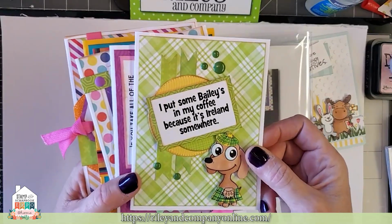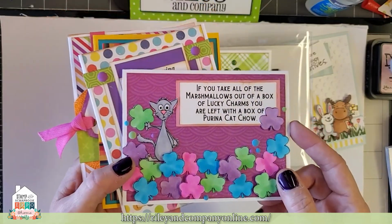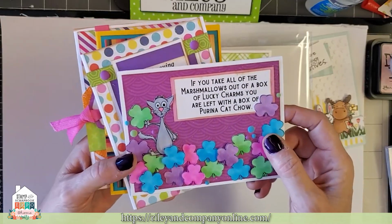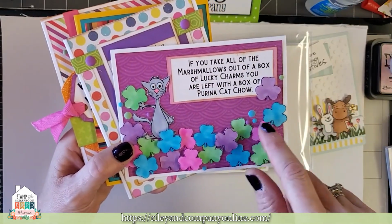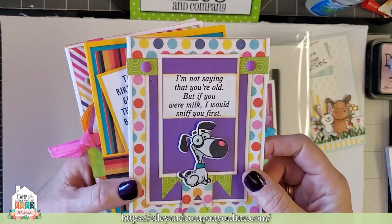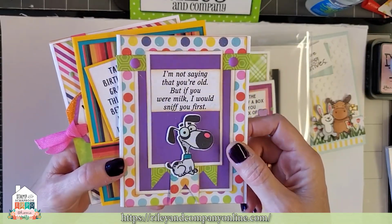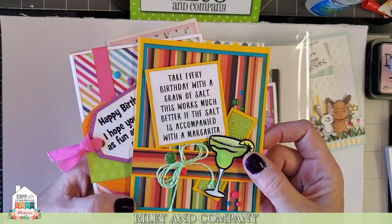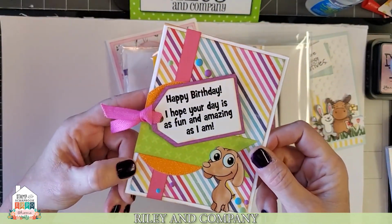It includes the card I've already shown you. If you take all of the marshmallows out of a box of Lucky Charms, you're left with a box of Purina cat chow. That is so true. Have you ever tried to eat this without the marshmallows? This is the Clover from the spring set. Here is our little friend Leroy. He's French. I'm not saying that you're old, but if you were milk, I would sniff you first. That card kit is in there. Take every birthday with a grain of salt. This works much better if the salt is accompanied with a margarita. Happy birthday. I hope your day is as fun and amazing as I am.